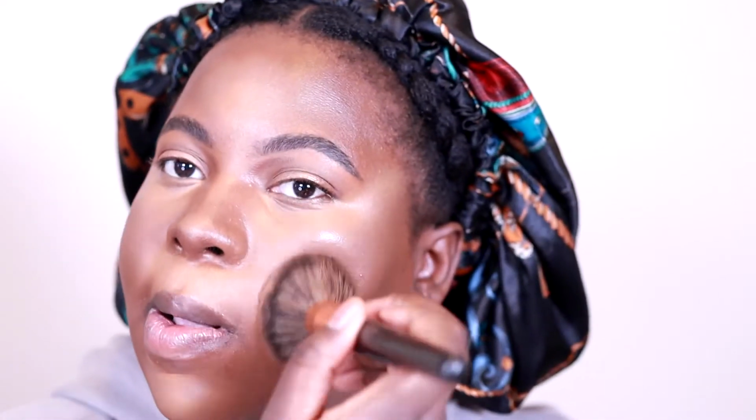But y'all, this is the holy grail, okay? So I have started to set my face with loose setting powders, and trust me when I tell you it makes a world of a difference. So I'm just going to take the powder, and all I'm going to do is sweep it right over everything. Everything and everywhere. I pretty much put it everywhere but underneath my eyes.